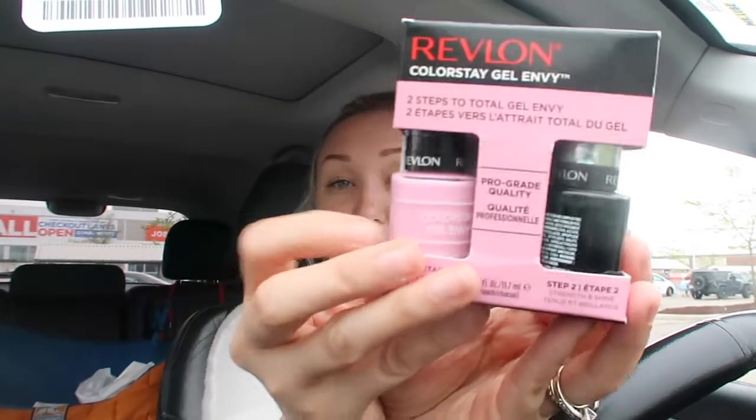So I got that. The next thing I got is this Revlon Color Stay Gel Envy. And I thought that these were really nice. This was a really nice color and a system for $4.99.